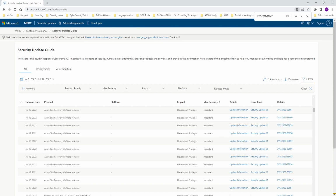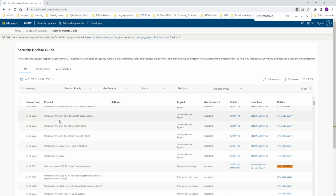One of the key vulnerabilities that has been addressed during this month's update is CVE-2022-22047. This vulnerability is categorized as critical because it allows elevation of privilege in the Microsoft operating system by exploiting a vulnerability in the CSRSS. This vulnerability is affecting Windows 2012 Core installation. And if we search more about this CVE, we will find it only exists in Windows 2012.